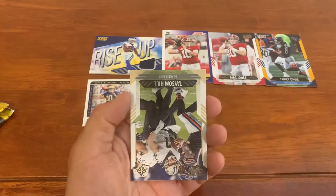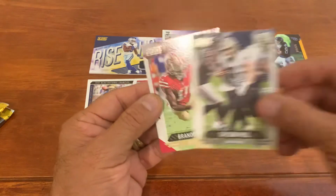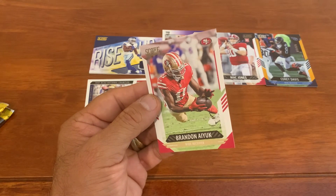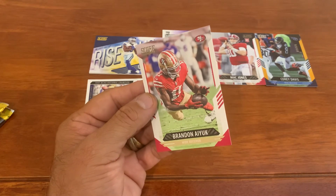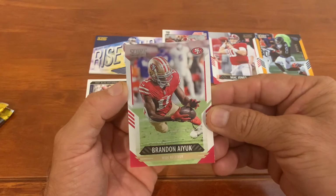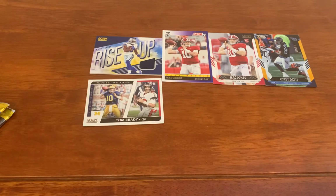Quiddy Pay, rookie card. And Taysom Hill, man, I was expecting more out of him. He's kind of a hybrid, but yeah, I don't know if he's worth everything he got. Brandon Ayuk, very good wide receiver. Very good.